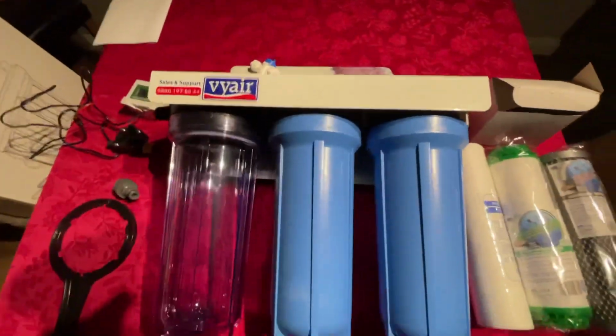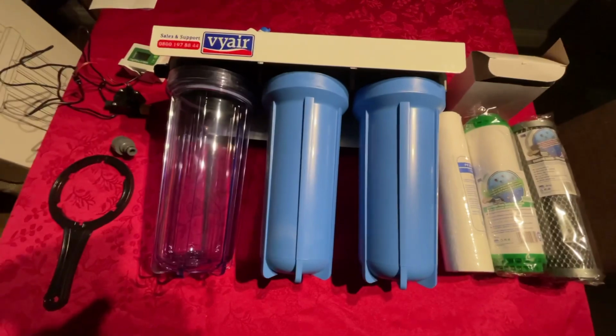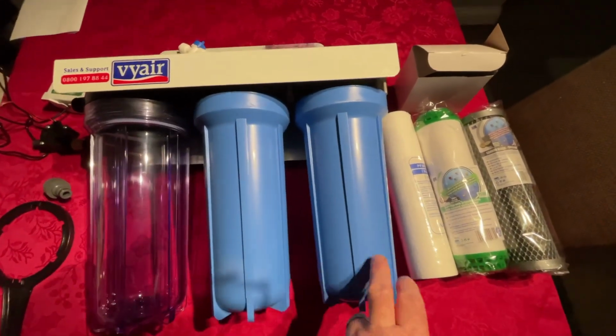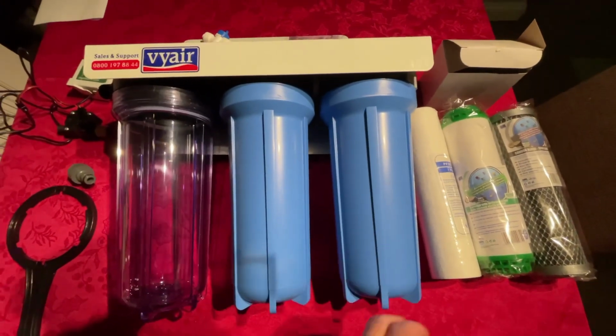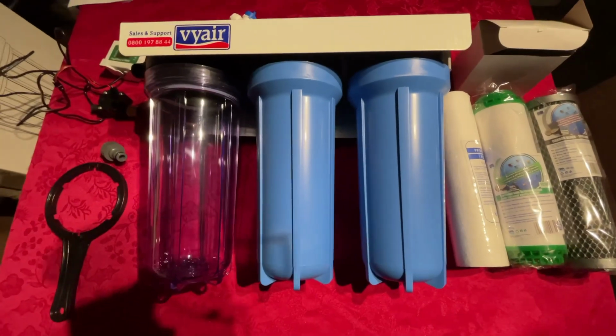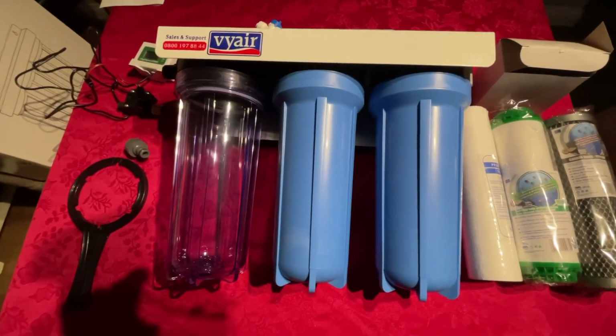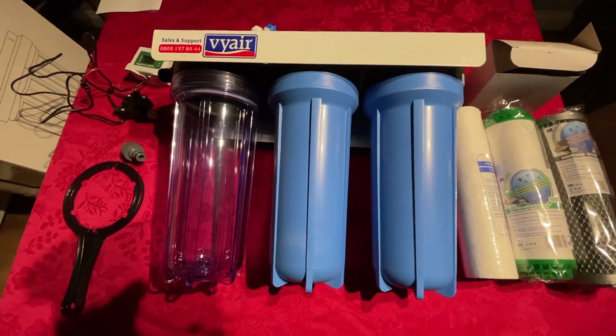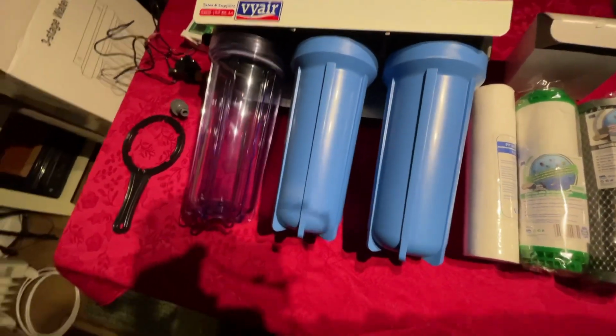So basically, it's a three-stage filter. You've got your three chambers there, these are 10 inch, you can get another one which is 20 inch, and you can get RO systems as well, but I'm not going to go into the ins and outs and the complexities of RO, mainly because I don't understand it that well myself.